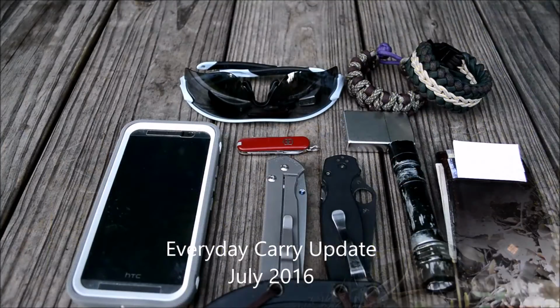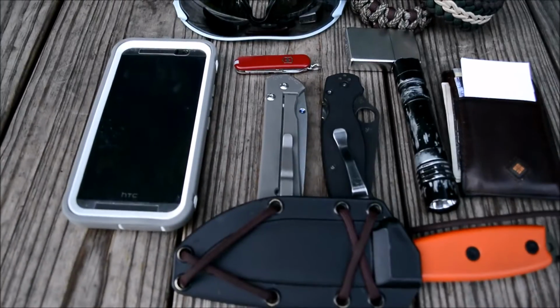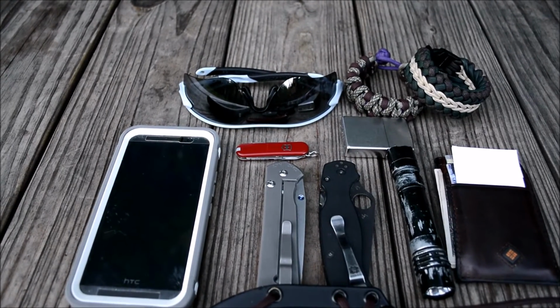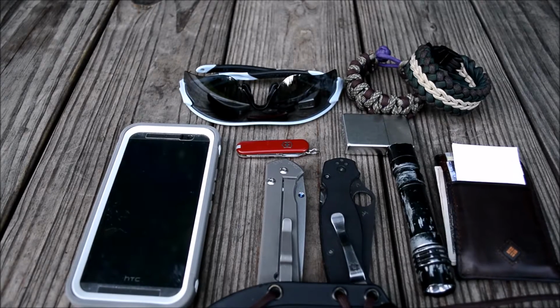Hello guys, as promised, I'm going to be doing these EDC updates once every other month. Once again, I'm not changing things up too fast that I really feel like I need to do one every single month. But I do think I have some interesting stuff to share, and this is overall what I have for my EDC for July, with the stuff that I always have.